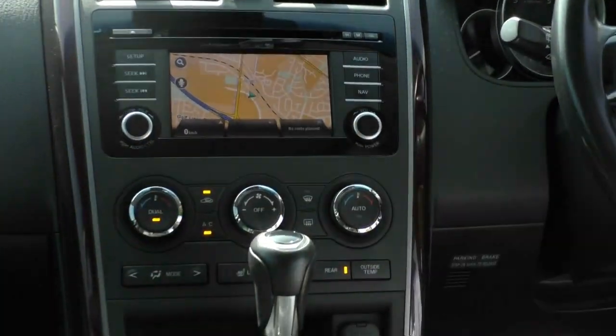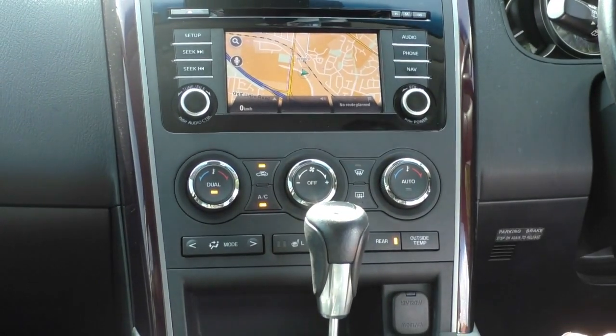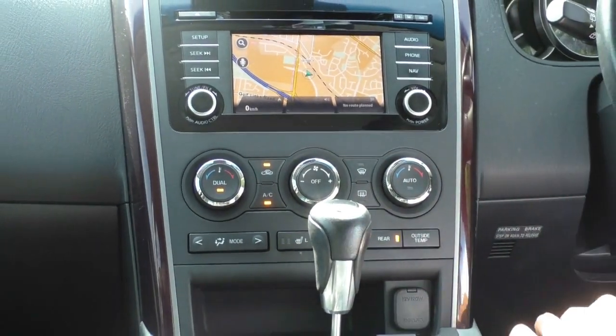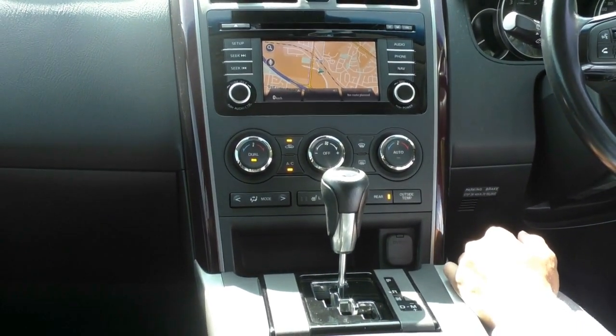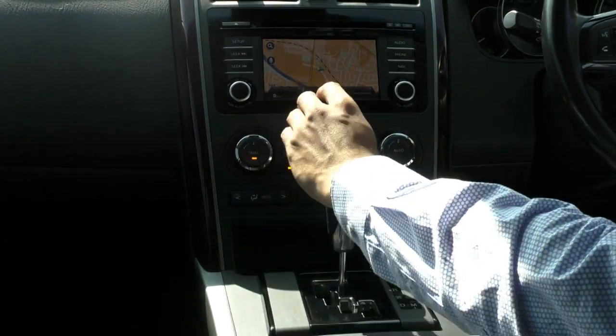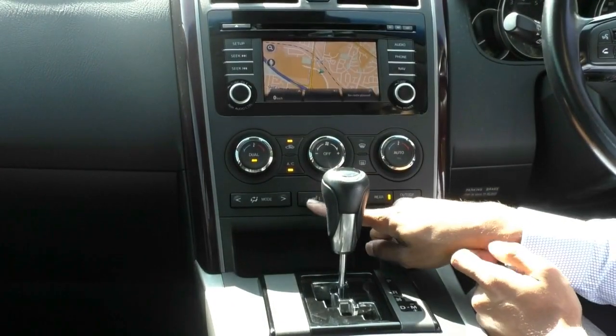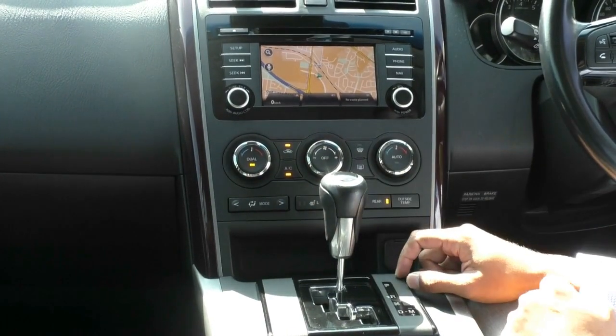Just below that, you do have your climate control settings, so dual climate control, driver and passenger have their own settings, and the rear has its own temperature as well, which is what this button is here. You can activate rear aircon if there are passengers in the rear seats. Just below that is your mode to flick through the different modes for where the AC comes out of, and you've got two little buttons here behind the gear shifter for your heated seats for driver and passenger.